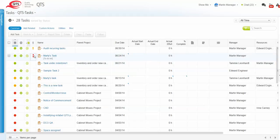And then the priority, we normally just leave that blank for normal, but we can also classify tasks or projects as critical or high or low priority.